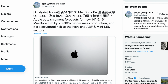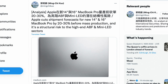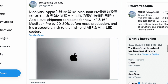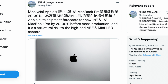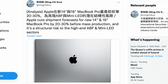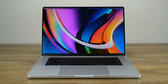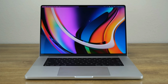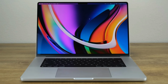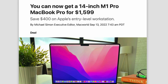Now do note, Kuo does predict Apple's going to be cutting mini LED orders by 20 to 30% for these MacBooks, and that makes sense because after any major super cycle follows of course a very minor refresh, and a lot of consumers are not going to be upgrading their Macs within a year, so naturally sales are going to be less for these new MacBooks. And so that's why I think it's crucial that of course Apple gives us the right performance upgrades to convince older users that hey, you should buy the M2 versions and not get the M1 Pro/Max MacBook Pros on clearance.